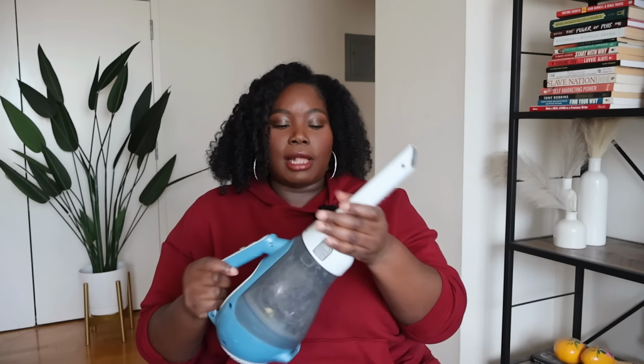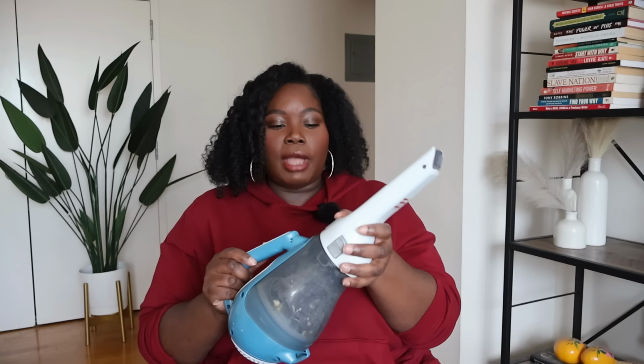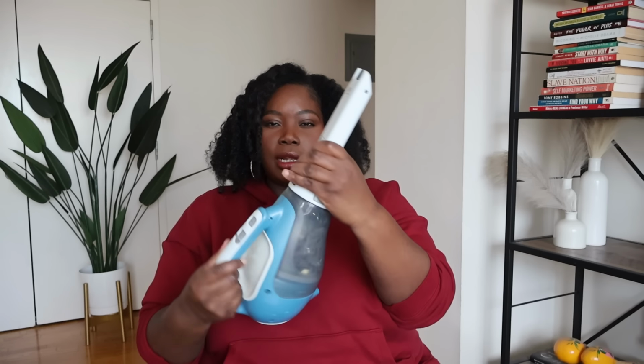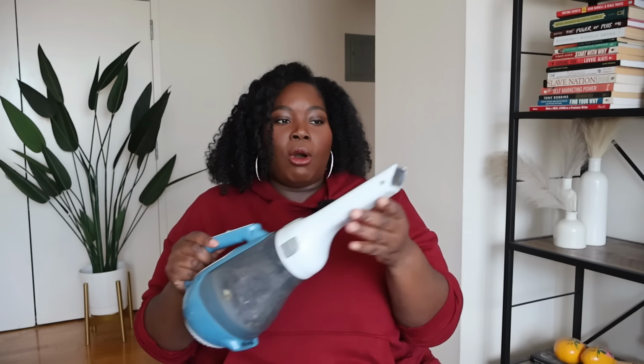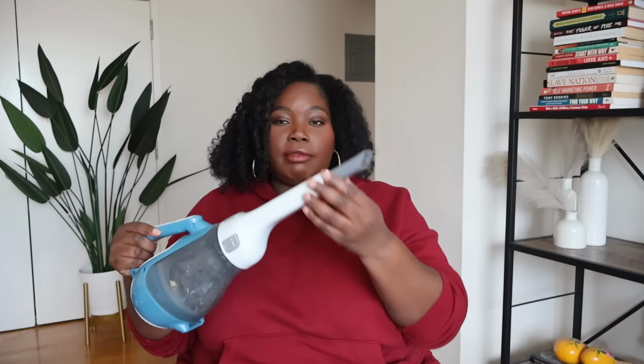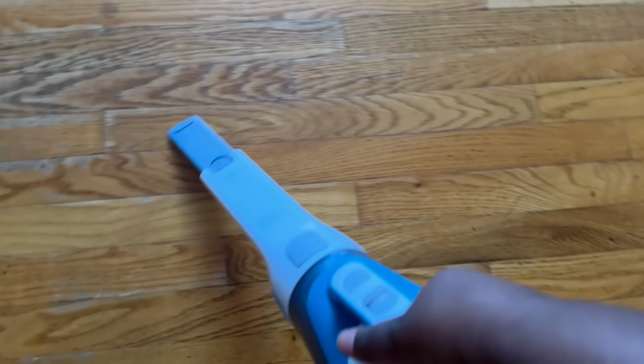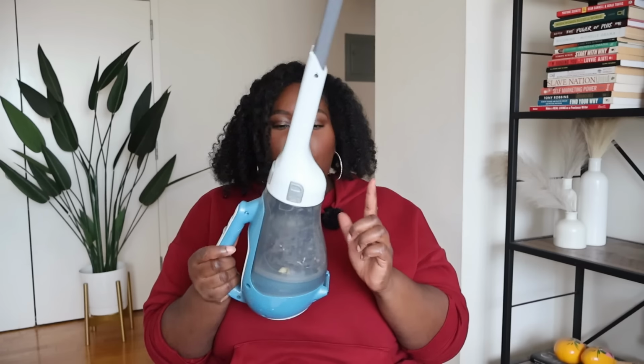It's still going strong. What I like about it is that it has a nozzle for you to turn. So all you have to do is press this little button at the top and you can turn the nozzle different ways. So if you're trying to get in the side of a corner or a couch, you can do that. Also, it has this little thing here for you to get into the crevices. So all you have to do is just pull it out and it'll lock. And this helps you to get into any cracks or corners that are hard to reach. And the opening is pretty nice and wide. It also comes with a removable as well as washable and reusable filter.